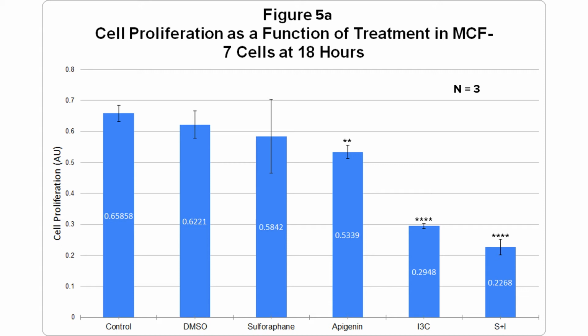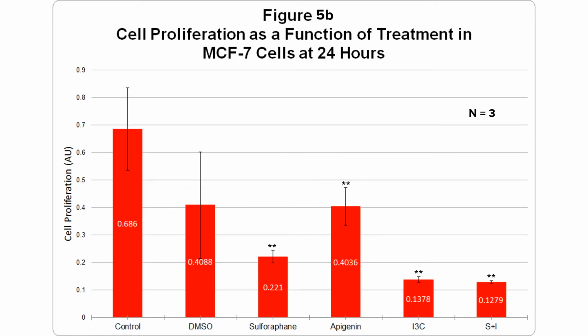In terms of the data itself, there is a clear effect of the S plus I combination on cell proliferation compared to the control and to both sulforaphane and I3C individually, as the combination decreased cell growth by 66% compared to the control. Figure 5b shows the treatment of MCF7 cells at the 24-hour time point.